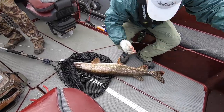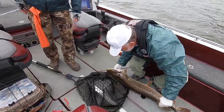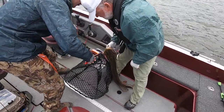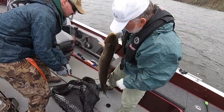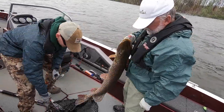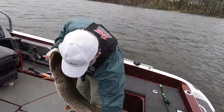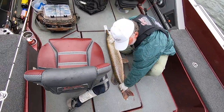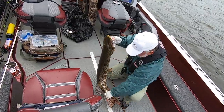She must have caught the hook on someone. Nice, easy one. Still twisted around her once. That'll slide off. Once you get that all out of the way, that's a good fish. You gotta be over 40. 43 and a half. Nice. Let's take a picture.